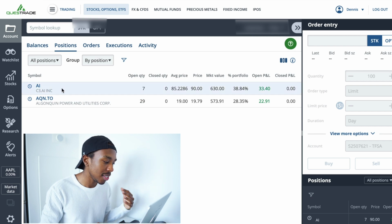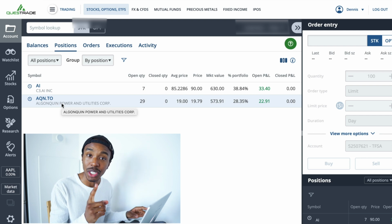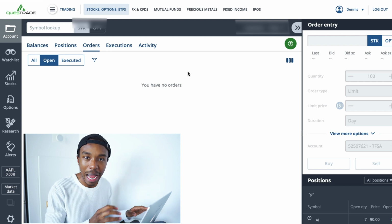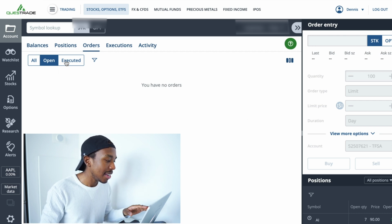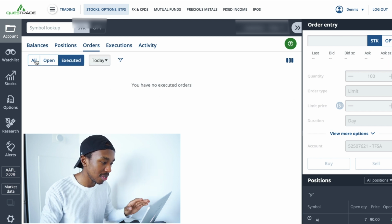So for me, I've only got these two companies. I've got Algonquin Power, and I've also got C3 AI, which I mentioned in one of our last videos. So hopefully you guys caught that one. Anyways, before I show you guys how to actually buy a stock, whichever stock you're trying to buy, that order shows up here, and it shows up as an open order or an executed order that's complete. So that's also something to keep in mind here.